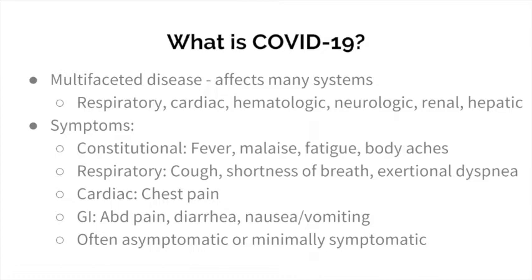Symptoms of COVID-19 have a whole variety. They can include, throughout the various course of illness, respiratory symptoms like hypoxia, difficulty breathing, and respiratory distress, cardiovascular symptoms like chest pain, constitutional symptoms like fever, general malaise, fatigue, and body aches, and GI symptoms like abdominal pain or diarrhea. And many patients can actually be completely asymptomatic or minimally symptomatic. So that's something to keep in the back of your head too, that even somebody who's not necessarily presenting with these symptoms may in fact actually have COVID and they're simply asymptomatic from it.